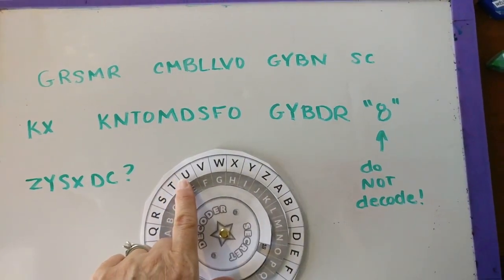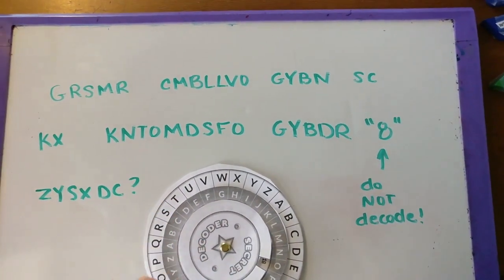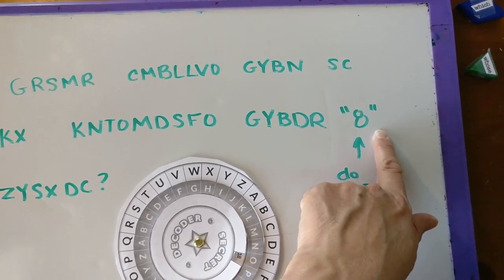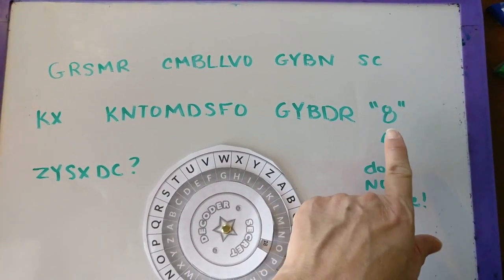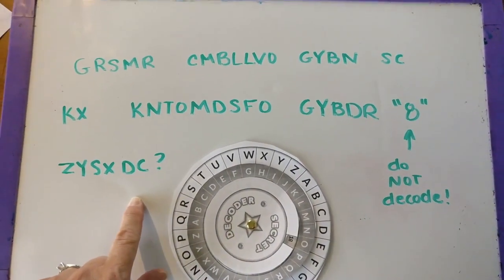I knew this was a really long message, and I wasn't sure if the kids would get too frustrated. So for 8, I just put the number 8. I could have written out the code for EIGHT, but I thought this would help shorten it just a little bit.